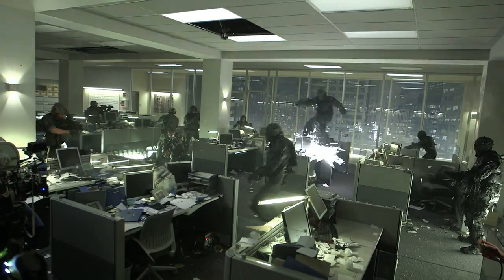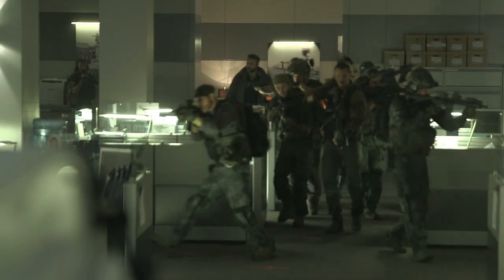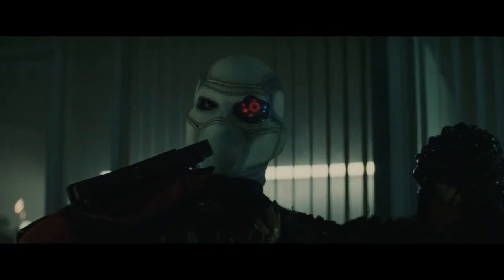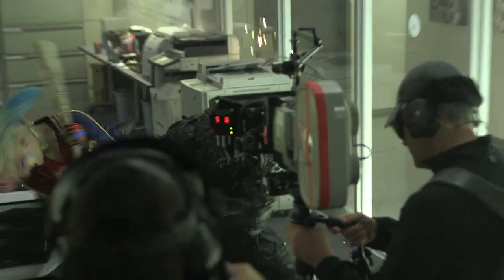Then we had a second encounter in the office building. Why we really liked the idea of putting it into an office building is it becomes three-dimensional. So then it gave us the ability of having attacks come from all directions. These creatures, they just go through the doors, they go through windows. We had them coming down through the ceiling, so it became a really interesting three-dimensional battle.